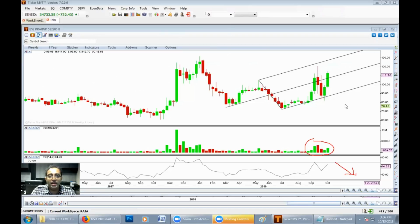While the index could take its time to reach towards the targets mentioned around 10,800, what you could do is look at stock specific action, and that's what would make it a very interesting week for trading. So I'm sure you would have got a lot of insights on how to approach the index and how to approach the stocks for the forthcoming week.